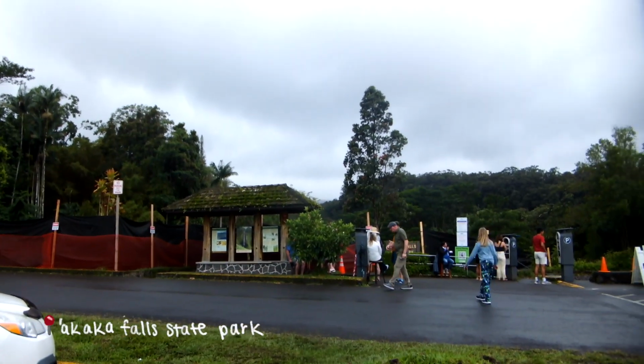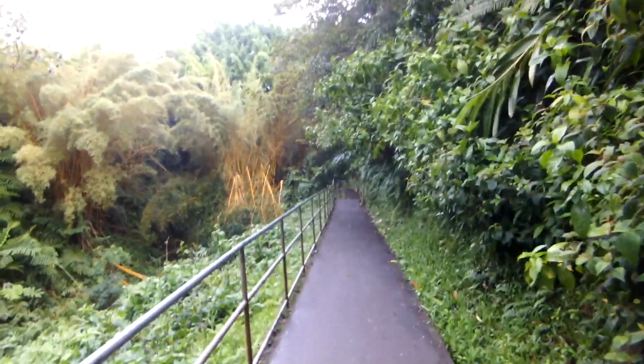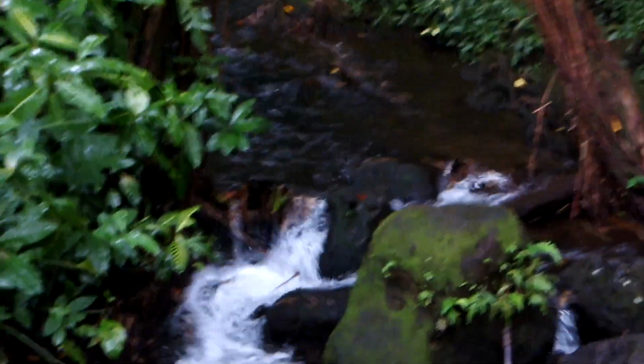Our next stop was also a waterfall. It was the Akaka Falls State Park. It was a bit of a hike to get to the actual viewpoint of the waterfall, but I enjoyed it a lot. It did start raining, so thank God we brought our umbrellas or we would have gotten soaked. Low key, we got soaked anyways, but it's fine. It was very worth it.